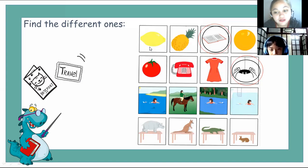And also its color is black, while the other things are red. Okay, number three? The girl is riding a horse. Okay, why is it different? Because this picture doesn't have water. Okay, because it doesn't have water.